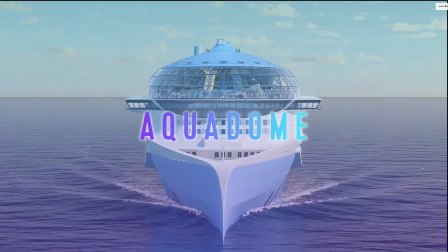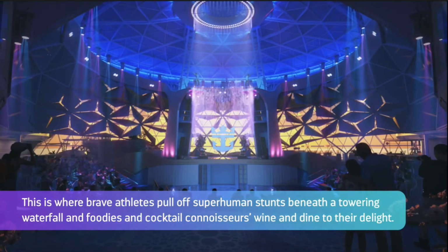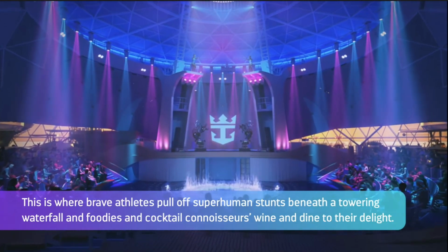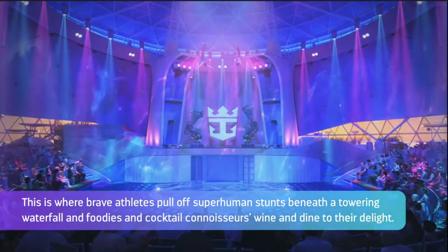It's just been relocated, and I think that this is a very good idea. So the Aqua Theater has now become the Aqua Dome, and it is taking up the space that used to be, on the Oasis Class, the solarium, the adults only pool and hangout area at the front of the ship. That is now becoming the Aqua Dome. And I think this is great. Let's read what it says here on the website.